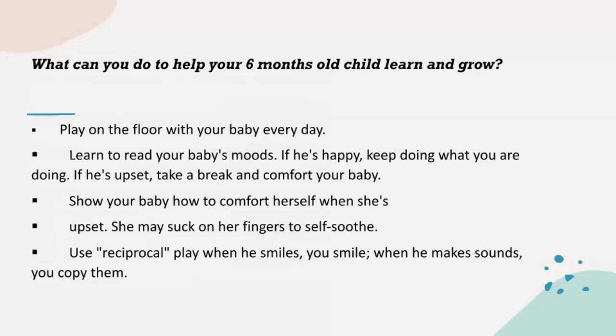One thing that you can do is make sure you play with your child every single day. Always make sure that you are keeping your child active in a playful manner. Just make sure you play with your baby. Learn to read your baby's mood when the baby is not happy, when the baby is happy, when the baby seems to need something. Just make sure that you're paying attention to that.